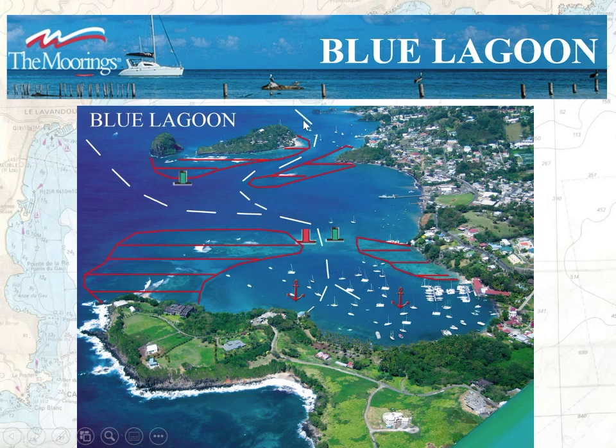Because of the depth of the anchorage, anchoring is not permitted, as it could be quite deep in certain areas, as well as there being a numerous amount of mooring balls in the anchorage. You're required to take one of those mooring balls, and the fee for those mooring balls is 20 US or 50 EC for the night, and these mooring balls are run and owned by Charlie Tango Yacht Services, which is also a taxi service and also runs the mooring service in the anchorage.